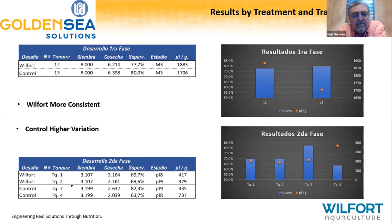It was a pretty successful test in that sense. We saw in the controls, with stocking densities similar, that one of the control tanks did give a better survival at 82% and a good growth at 435 animals per gram. But one of the tanks also gave a 63% survival and 737 animals per gram. So there was a lot more spread in the variance there.